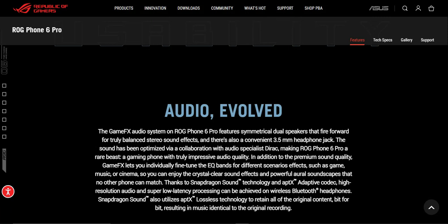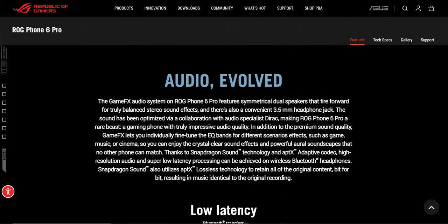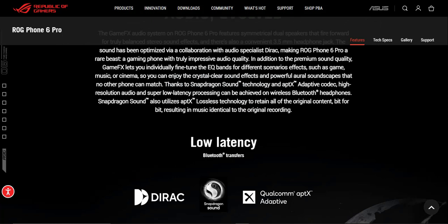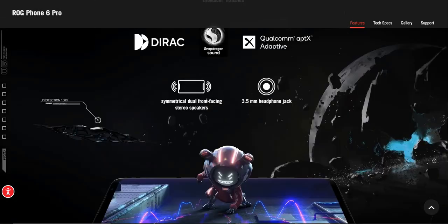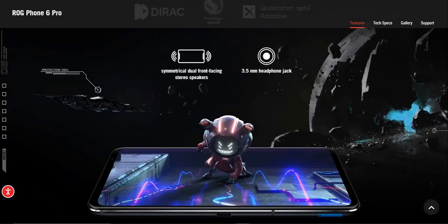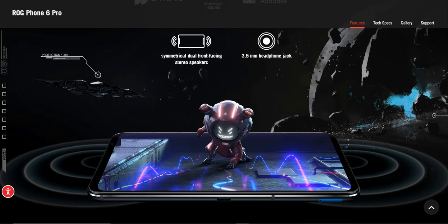So if you use Bluetooth, Snapdragon Sound also utilizes aptX Lossless technology to retain all the original content bit for bit, resulting in music identical to the original recording. Magical and whatnot. It has like sci-fi vibes and stuff like that. You could play Cyberpunk on here through Stadia, so pretty cool.